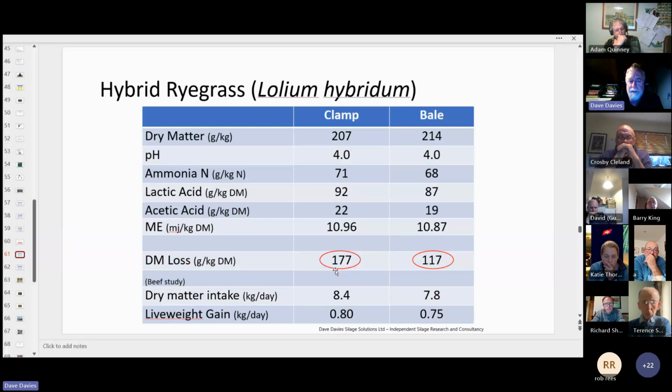And often people have their own opinions, clamp best, bale best. When we actually do the studies side by side, so alternate rows, if you like, into clamp and bale, we see again in this study at IBERS Aberystwyth that we have those lower losses with our bales versus our clamp. When we look at the fermentation and the other parameters, there's very little difference between the two.